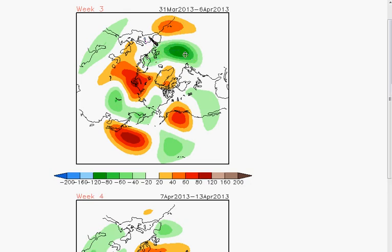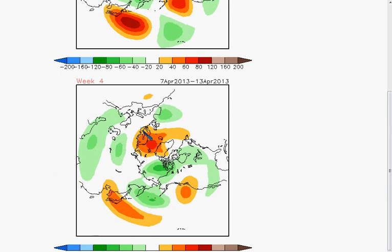But look, there's this big ridge building out over the west of Scandinavia and over Russia. So it kind of does try and pick up on that. And then that ridge gets squeezed back eastwards, and it tries to build high pressure in for week 4, from the 7th to the 13th. What that then does is bring periods of rain into the south of the country, but it keeps the north dry, but all areas cool once again.